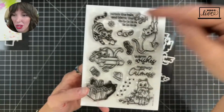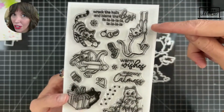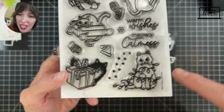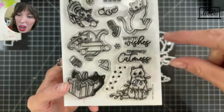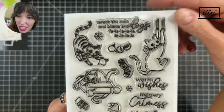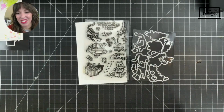You'll see that. But you have this cute kitty pawing at an ornament. Definitely going to break it. This cat here pairs really great for destroying a tree. Then we have the kitty in the present, this cute kitty hiding behind, and a kitty tangled up in the Christmas light. There's also these sweet little paws. 3 sentiments. Love this one here. It says, wreck the halls and blame the dogs. So funny. And then we have warm wishes and meowy cat mess. Every time I read the sentiments, I have to giggle.